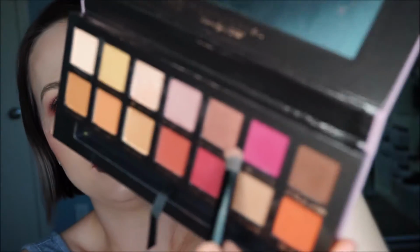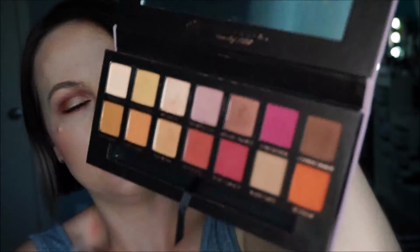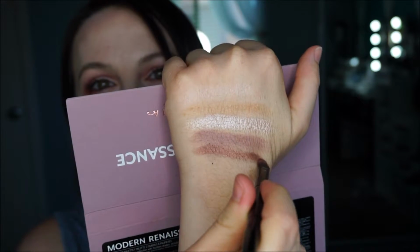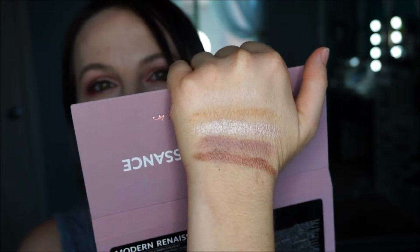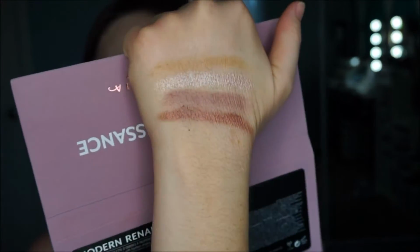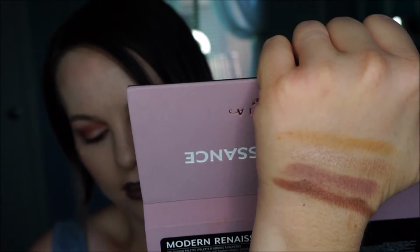Okay, now let's do Antique Bronze. Look how pretty. So now, like I said, this side is primed with the Urban Decay primer potion. The other side isn't. And I don't know about you, but I don't see a difference. So that's awesome. Now, when I do the red, it's never going to come off of this brush, so I'm going to have to clean the brush between.